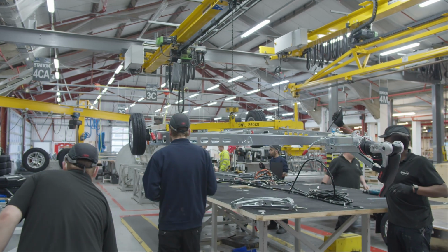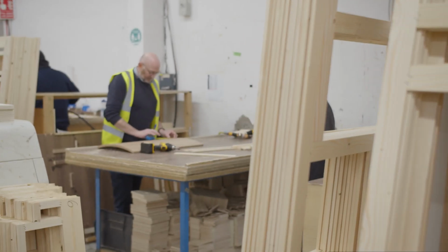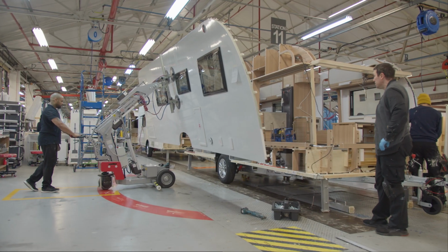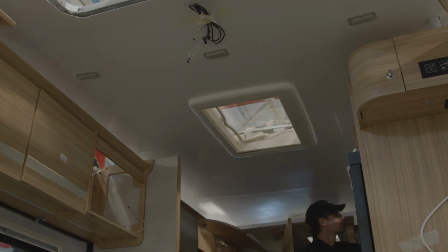Within the manufacturing process, there are a lot of quick wins because a lot of the changes that we've made that are good for the environment are also good for business. We are using as many sustainable materials as possible. All the timber we use is FSC approved, and the plastic frames which go to make up the caravan body shell, they're made from recycled plastic cups.